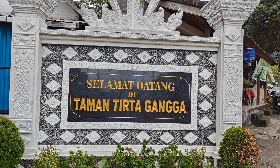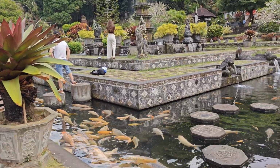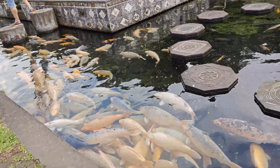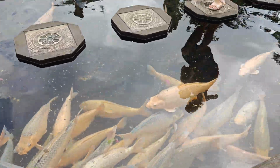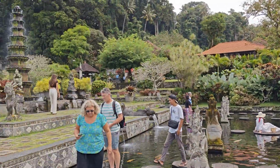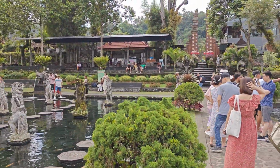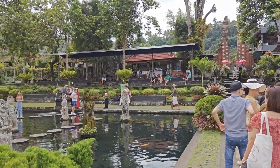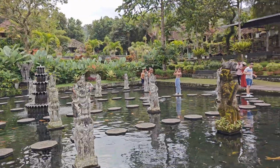Tirtagangga is one of the best examples of Balinese culture and traditional architecture, with carved pillars, archways, and statues of God. If you're looking for some fantastic photoshoot destination, Tirtagangga Water Palace is the place to be. From its colorful gardens and ponds to the incredible fountains, there is always something to capture here. Very interesting. To get the best shots, try to visit early in the morning or late in the afternoon.